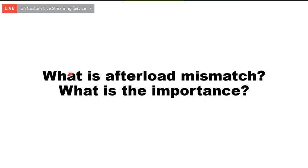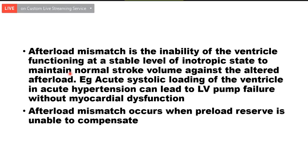Yes. So then what is meant by afterload mismatch? Increased peripheral vascular resistance leading on to LV. Yeah, very good. You're correct. Afterload mismatch is the inability of the ventricle functioning at a stable level of inotropic state to maintain normal stroke volume against the altered afterload. I will repeat. Afterload mismatch is the inability of the ventricle functioning at a stable level of inotropic state to maintain normal stroke volume against the altered afterload.